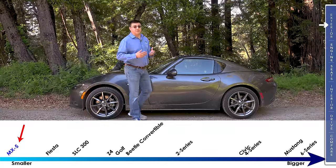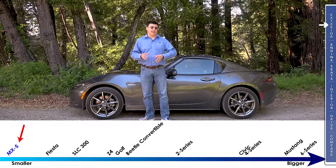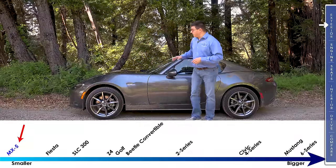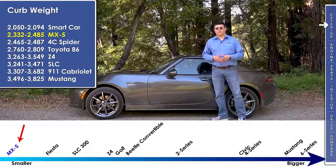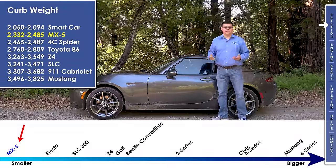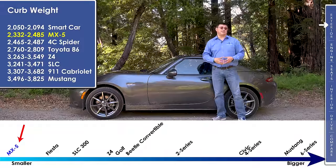True to the classic British and Italian roadsters, which obviously inspired the MX-5 from the very beginning, Mazda focused on lightweight construction. Depending on the version of the MX-5 that you buy, you could get an MX-5 that weighs as little as 2,300 pounds. That's a full 1,000 pounds lighter than a light mid-size sedan in America. The light curb weight allows them to put skinnier tires on the vehicle, yet still handle well, smaller brakes, yet still handle well, and of course, a smaller four-cylinder engine, yet still have decent acceleration.